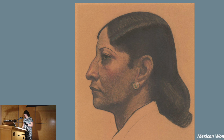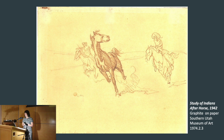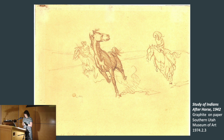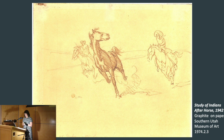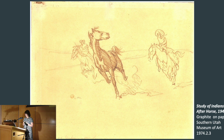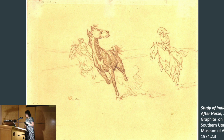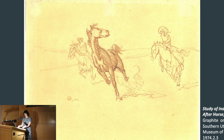And finally, we have Study of Indians After Horse, dated 1942, but this we have some solid provenance on, which is why I won't really talk about it in this presentation. It was donated to us in 1974. Maybe it's a study related to the Palomino Ponies post office mural of the same year. It's also reproduced, and perhaps even mistitled, in Burnside's Maynard Dixon: Artist of the West, but this predates its 1973 publication, predates SUMA's accession, and seemingly the acquisition by the donor who gave it to us, because it's credited in that publication to a different collector altogether. We're going to put that one to the side because it's not quite as interesting.